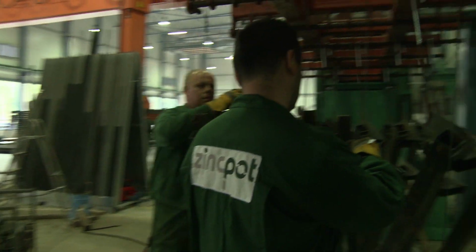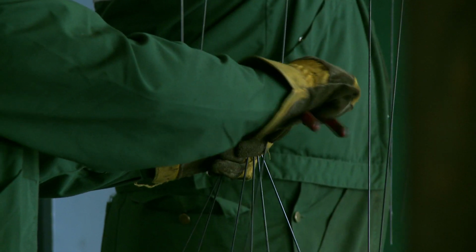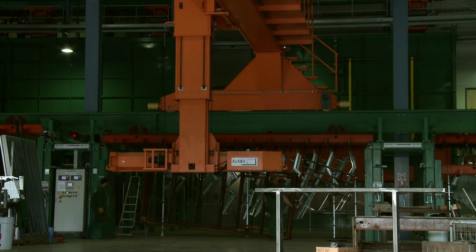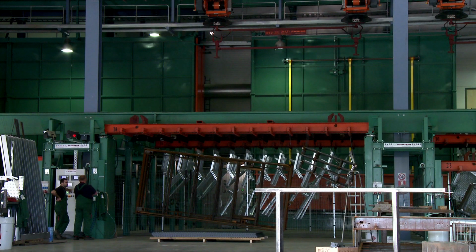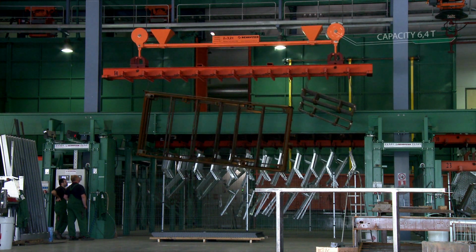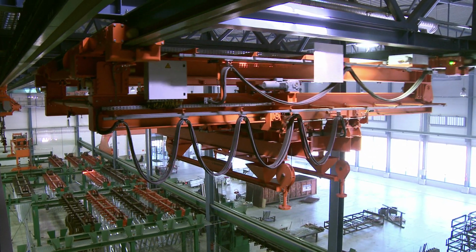After checking the suitability of the products, the Zincpot employees hang the steel details on the frame. In the hanging terminal, the weight of the metal is checked before and after galvanizing. Once the operator chooses the proper processing program, the rest of the process is automatic. The distribution crane picks up the frame equipped with the raw metal. It also brings an empty frame onto which new elements can be hung.